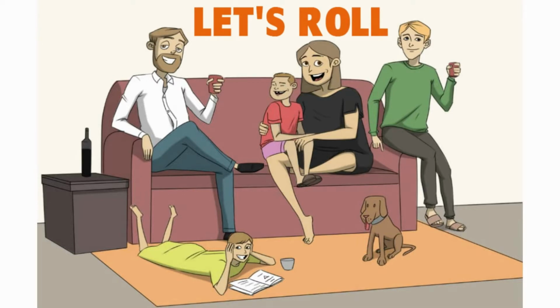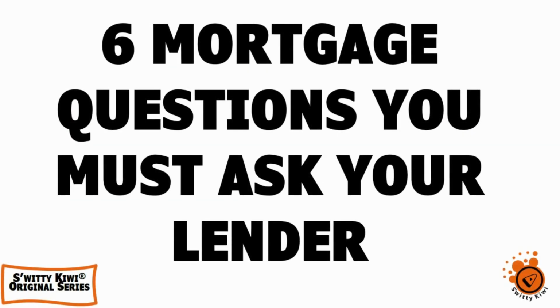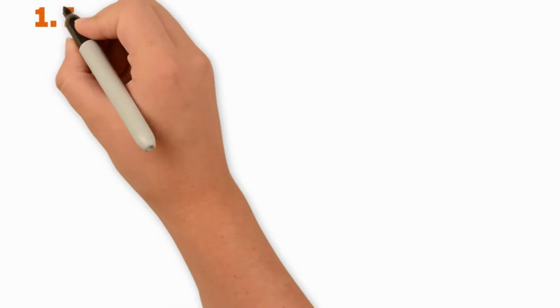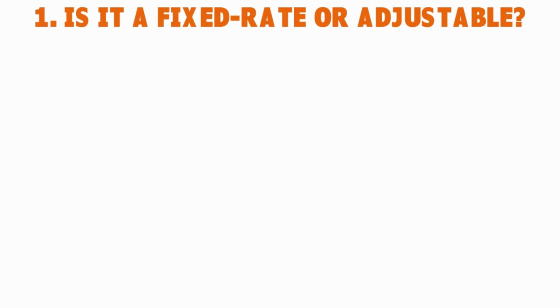Let's roll. Today, I want to talk to you about 6 questions, only 6, no more. 6 questions you must ask your lender before signing. Number 1, is this a fixed rate or adjustable interest?